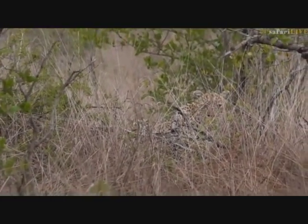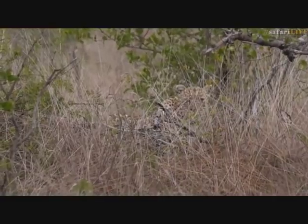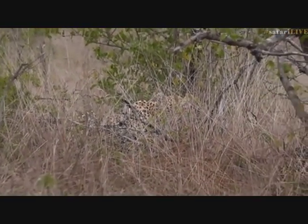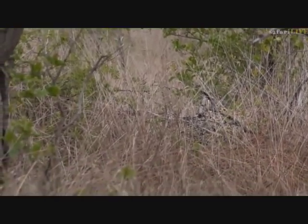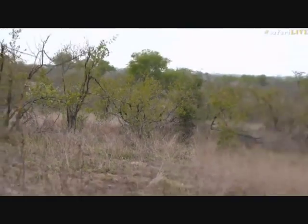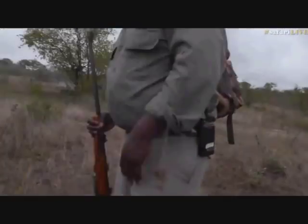So she gave a big growl there. We didn't think she was here. We thought something had moved off. And it's quite possible the baby's moved off. Okay, let's move a little bit away. Let's give her some space. Come over here. Let's just give her some space.